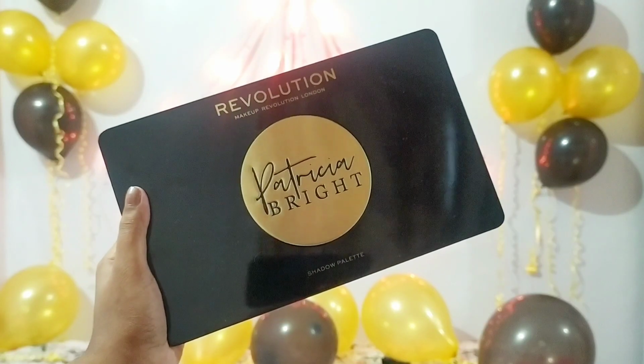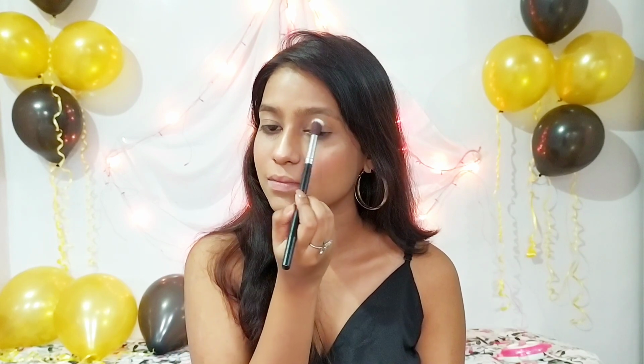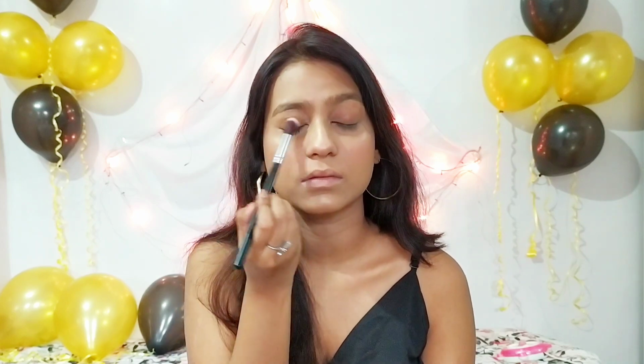Now for eyes, I'm taking the Makeup Revolution Patricia Bright Rich in Color eyeshadow palette. I'm using the brown shade over here. The brush shows like the yellow one, but no. I'm using the brown shade and using it all over my eyelids with a blending brush.